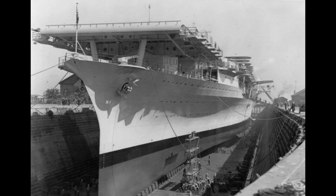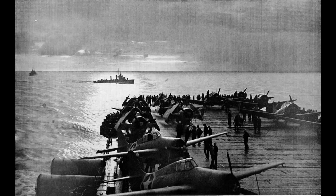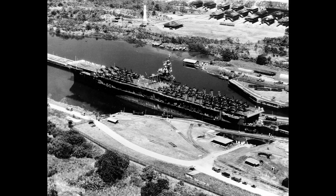Ranger departed Scapa Flow with the home fleet in October and launched 2 attacks on German merchant ships in Norway. In January 1944, she became a training carrier, and in April, she was loaded with P-38 Lightning aircraft to transport to Casablanca. She steamed through Panama Canal and conducted night carrier flight training operations near Hawaii.